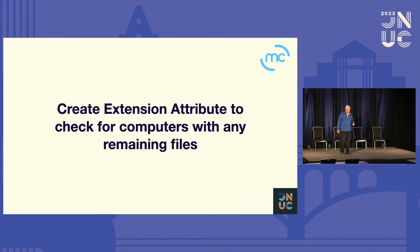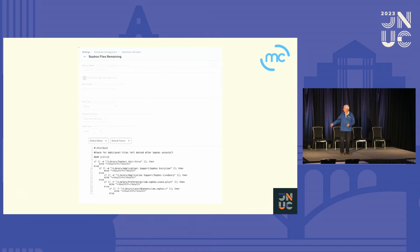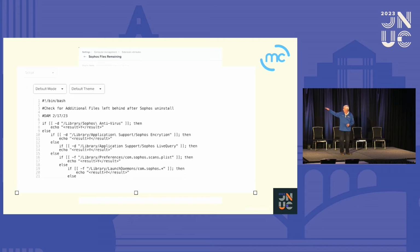And if you know extension attributes, this is the extension attribute and the script, a little bigger. I'm checking all these areas that files were originally installed, and this goes on and on. It's a bunch of... how many people here have never written a script before? Okay, so you see all I'm doing is checking for the presence of a directory or the presence of a file. And then if any of those exist, I'm just going to say to the extension attribute, yes, that exists, that's in there.